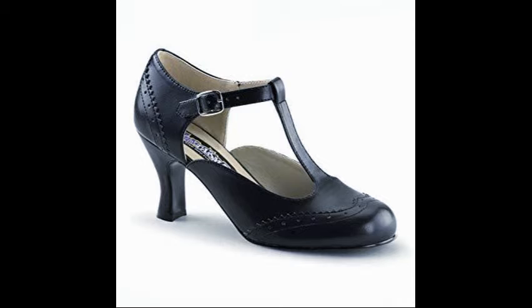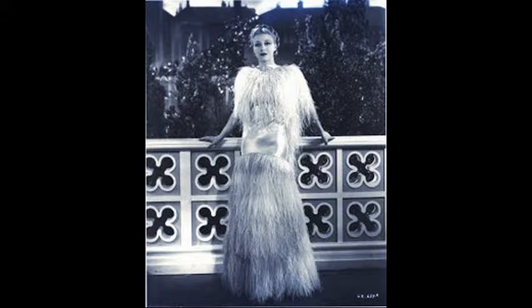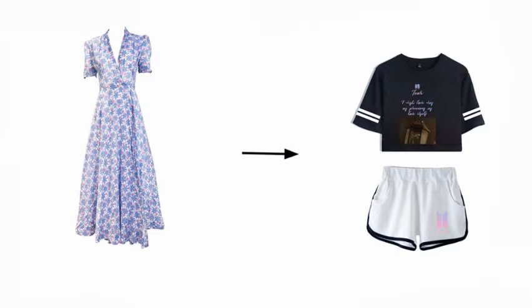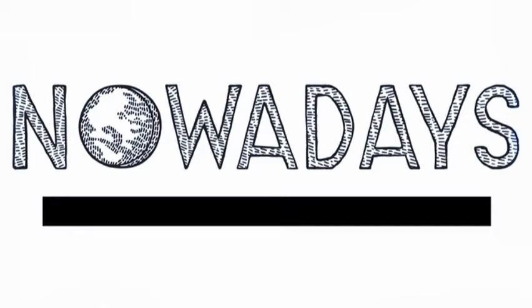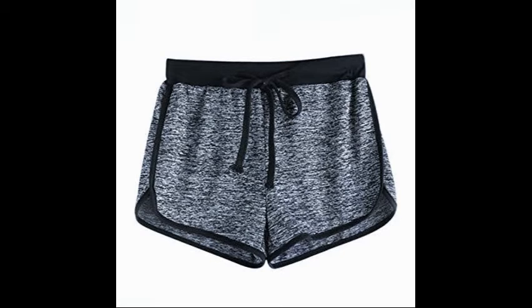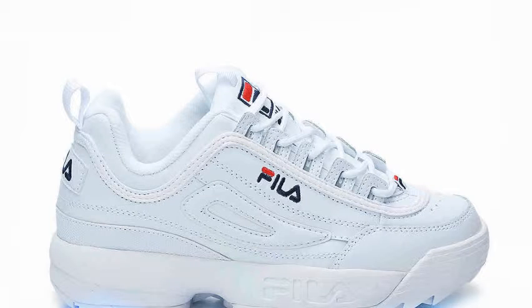Back in the early 1900s to the 1950s, people wore lots of different types of clothing, but a few of the most popular things to wear were T-strapped heels, leather bags and leather purses, furry and sometimes sparkly dresses, and summery dresses with all different types of patterns. And as you can tell, women's fashion has changed a lot over time. For example, nowadays women wear things like jean shorts, jeans, long-sleeved shirts, t-shirts, tote bags, and sneakers.